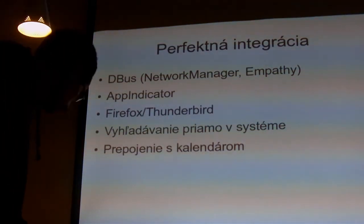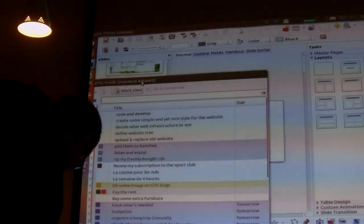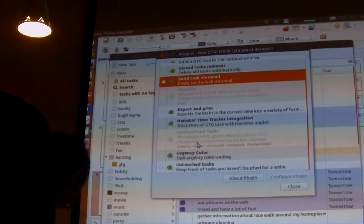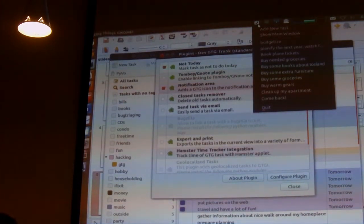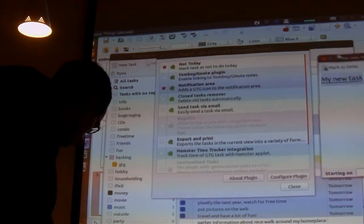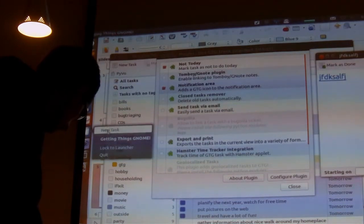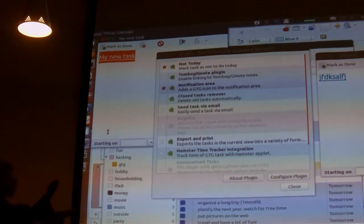Also, the other thing is that you can add an app indicator, when it runs and you have the correct plugin. You already have the integration into the system tray, where you have the most important tasks. If you want, you can add a new task without having opened the window. Or maybe in Unity, you can right-click the icon and you can add a new task from that without having opened the window. So you can close the window, have it somewhere hidden, and then when you want to add a new task, you just click on that.